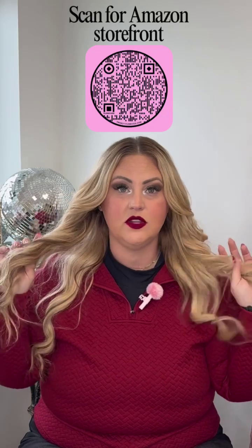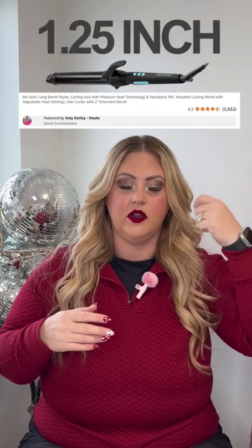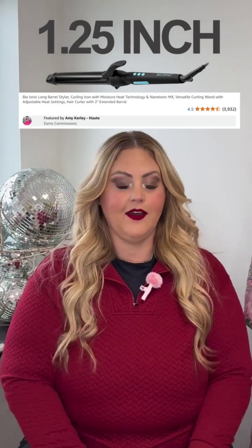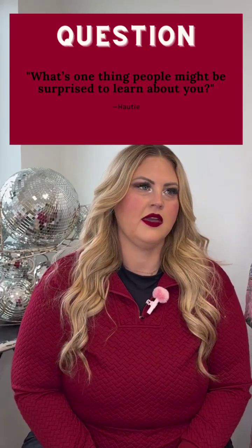And I wrap it on both sides and I sleep in it all the way through. And this is the result of heatless curls. All I have to do then in the morning is my little wispies and my short bangs, my curtain bangs here. I go back in with a Bio-Ionic 1 1/4 inch curling iron and I curl just right here. And that is how I get heatless curls. And so right now Becky is in, and then when Texas gets unbearable, she will come out and the shorter hair will come in.